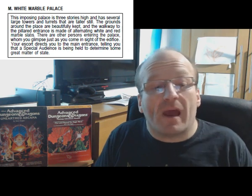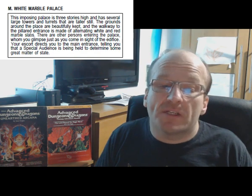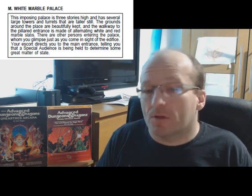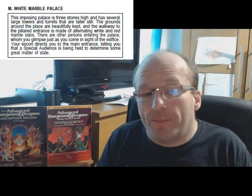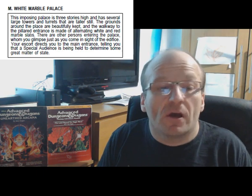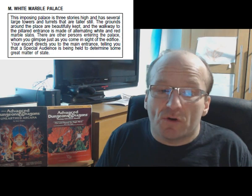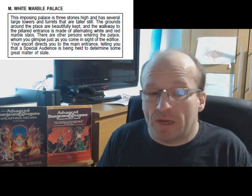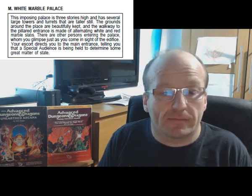Fine so far. The grounds around the palace are beautifully kept, and the walkway to the pillared entrance is made of alternating white and red marble slabs. Absolutely perfect at the moment. There are other persons entering the palace, whom you glimpse just as you come in sight of the edifice. Your escort directs you to the main entrance, telling you that a special audience is being held to determine some great matter of state. It's not overly long, but it's obvious that it should only be read at a certain time during a certain event.